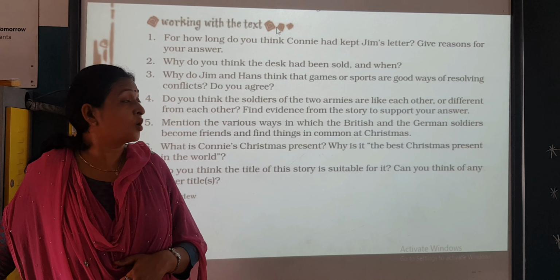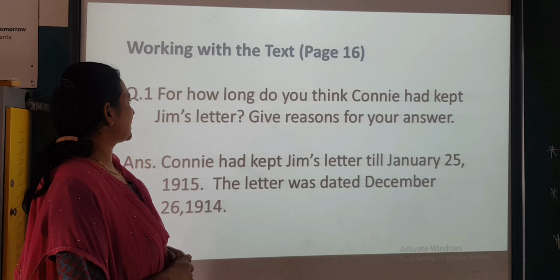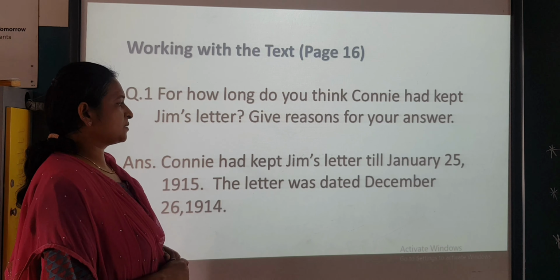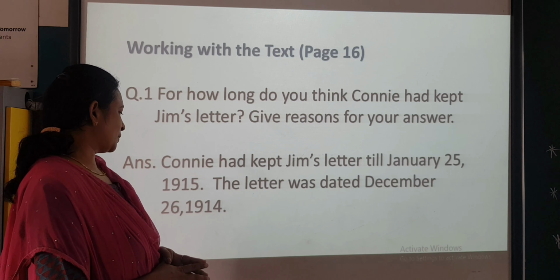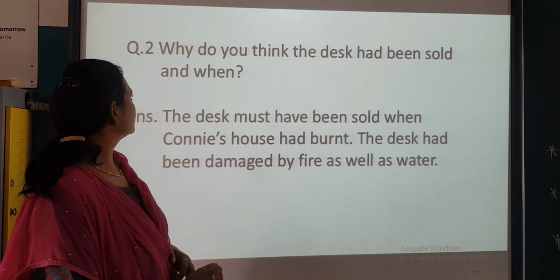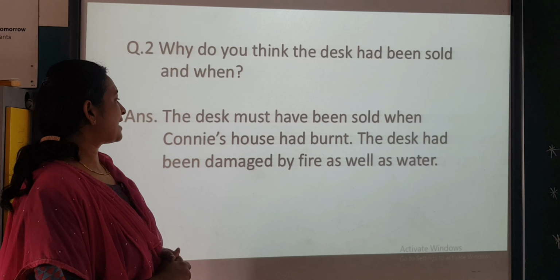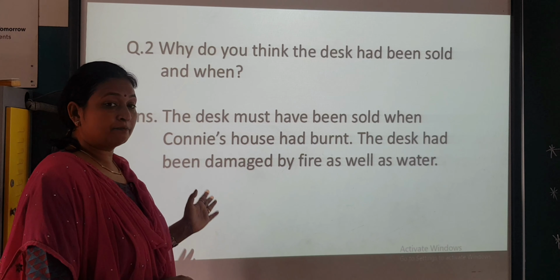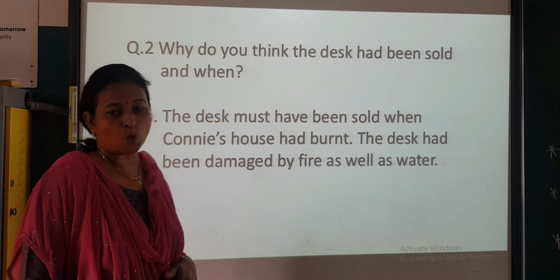Now we have working with the text. First one is, for how long do you think Connie had kept Jim's letter? Give reasons for your answer. Connie had kept Jim's letter till January 25, 1915. The letter was dated December 26, 1914. Why do you think the desk had been sold and when? The desk must have been sold when Connie's house had burnt. The desk had been damaged by fire as well as water.